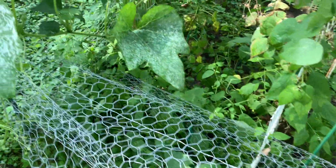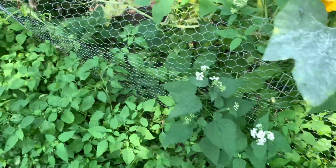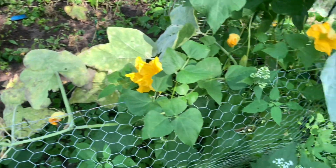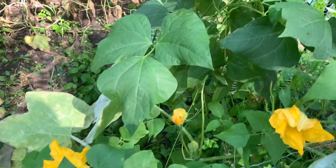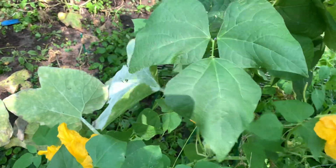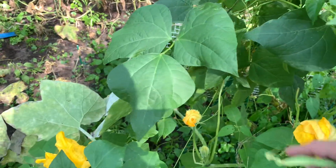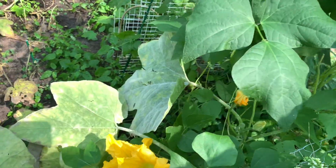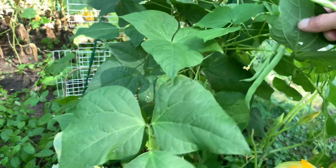None of the watermelons or cantaloupe survived. They all got shaded out by everything else and overtaken by the pumpkin vines. As you can see, they're invading all the way over here around the fence. These were just the extra bean plants I had, so I just planted them down here. They actually did really well. They produced a bunch of beans. They're still producing a little bit here.